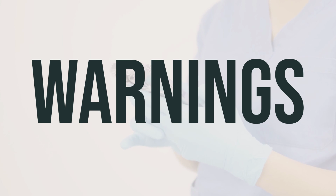Do not break, crush, chew, or dissolve this medication, as it could cause a fatal overdose. Keep it in a safe place to prevent theft, misuse, or abuse. If someone accidentally swallows this drug, seek medical help immediately.